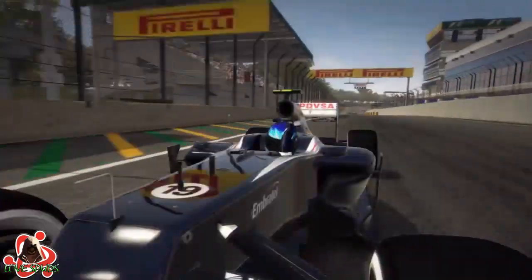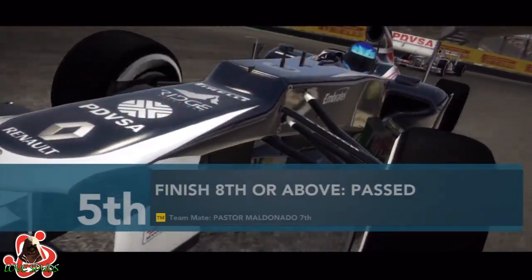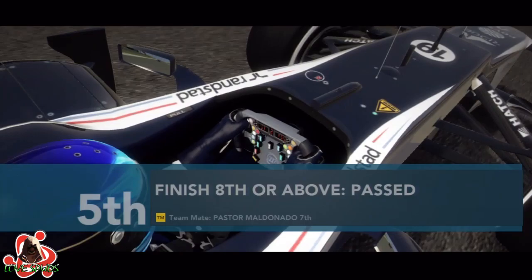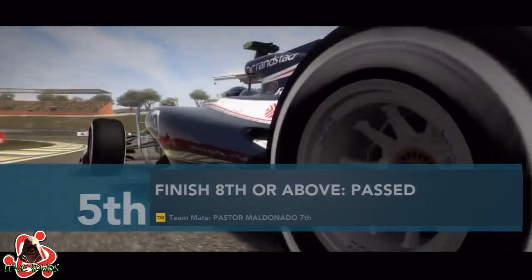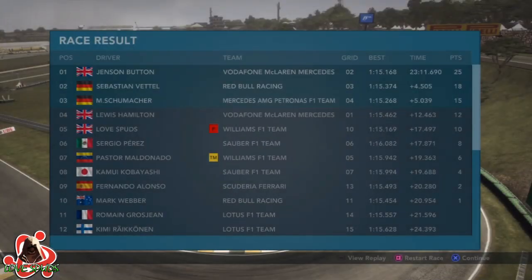There you go, my final race for Williams, and I've met my objective comfortably and finished ahead of my teammate in 5th, where he ended up in 7th. So yeah, next year I'll be driving for Mercedes alongside Mr. Schumacher. So it should be an interesting one.